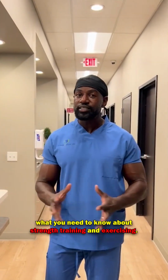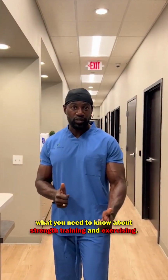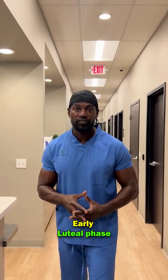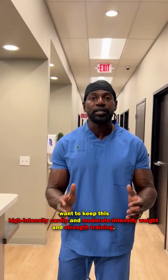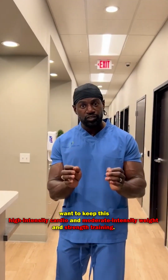And hey guys, so for the luteal phase, here's what you need to know about strength training and exercising. All right, so during the early luteal phase, you want to keep this high intensity cardio and moderate intensity weight and strength training.